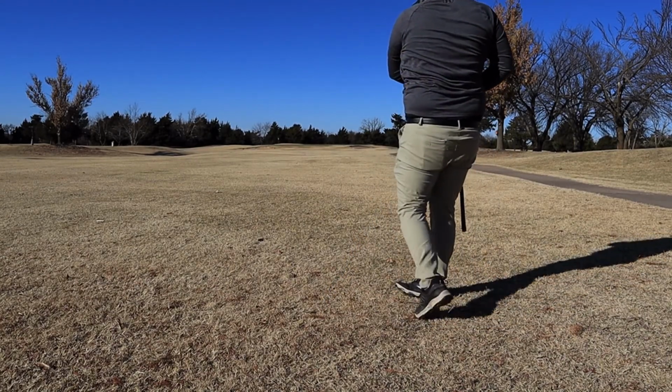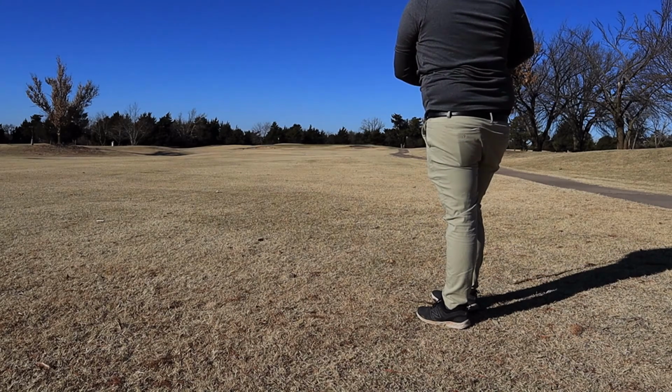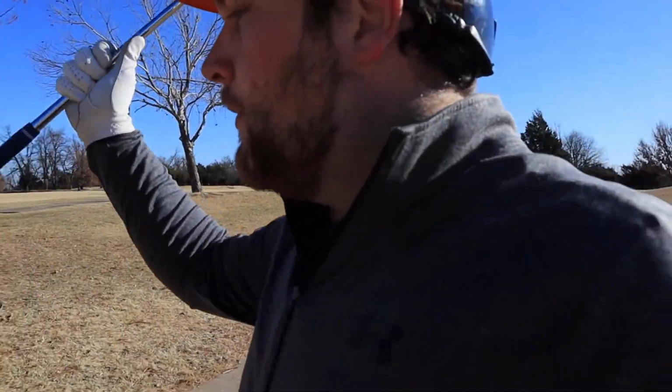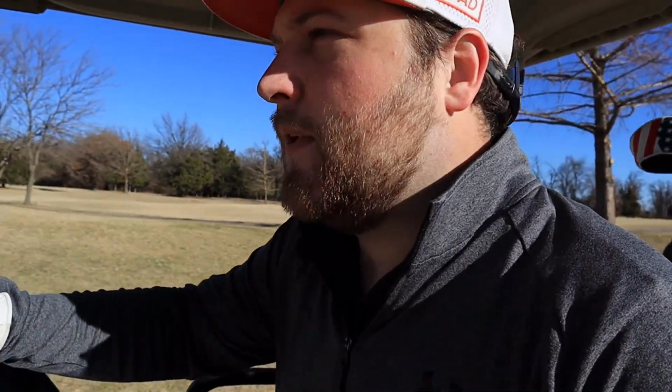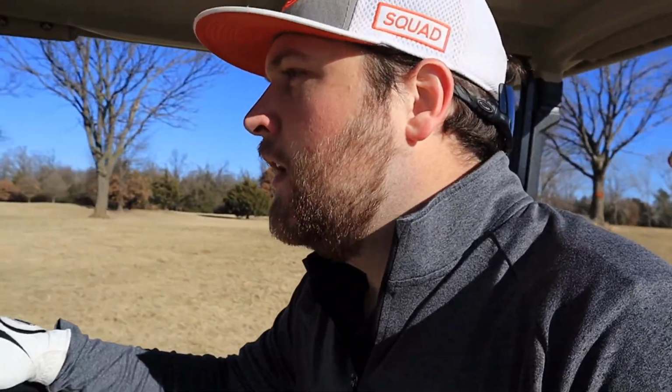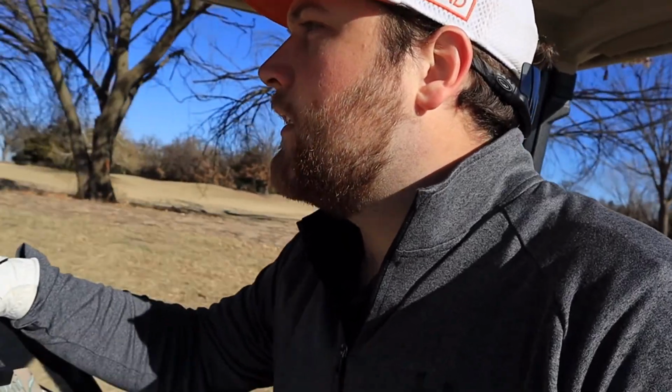Then, stop short. Hit that one very thin, but put a good enough swing on it that it ended up decent. I could possibly be on the green putting for eagle, but if not, it's right on the fringe, so probably still going to be putting anyway. That's what you like to see, a little bit of a comeback right there.